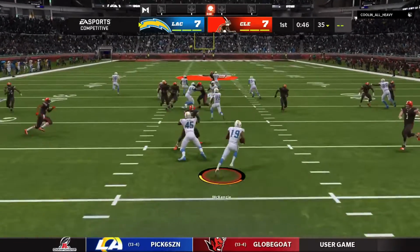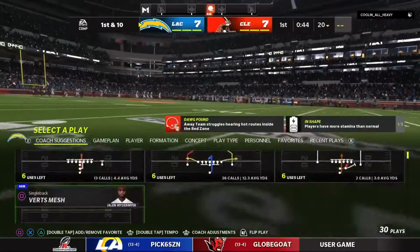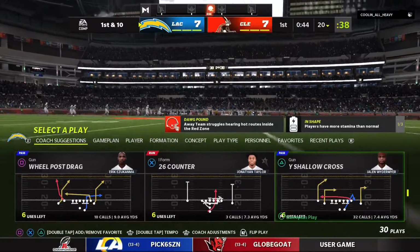From his end zone, Isaiah McKenzie. And that decision to bring it out ends up not being a good one. Costs him about 5 yards as he's tackled at the 20.